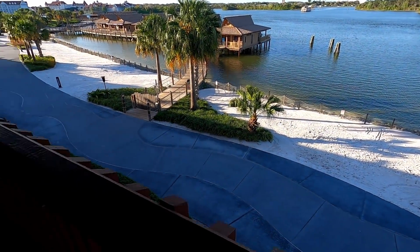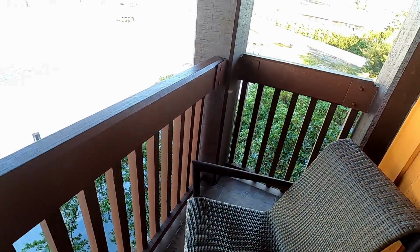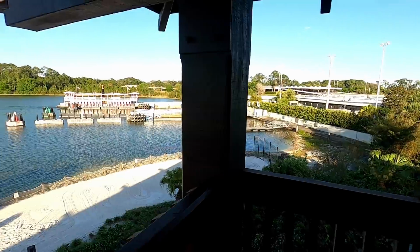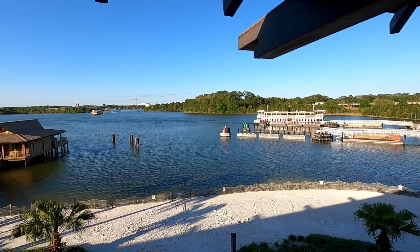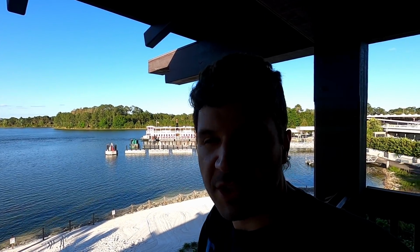Love that sandy beach beneath us. A few chairs out here to sit out on. That stone styling beneath us. Beautiful balcony location at this particular room at the very end of the hall in the Moria building at the Polynesian. Love this view. I hope you enjoyed this quick room tour.